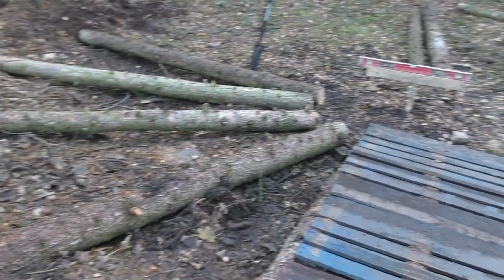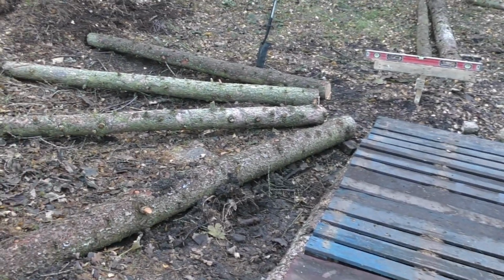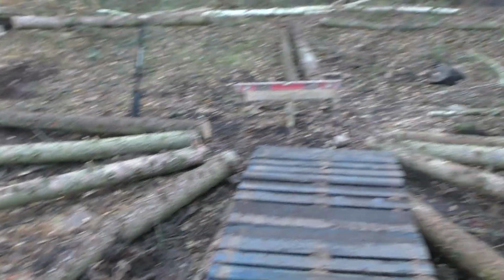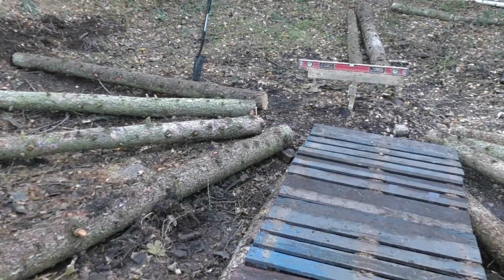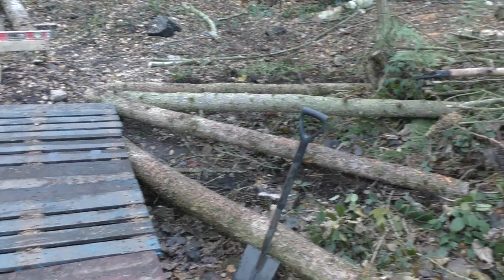But we dug all them in about an hour and a half to 2 hours max. I know it sounds a lot, but it wasn't really. By the time you faff around with spirit levels, we've had the string out, making sure everything's level. Because what we don't want is the platform wonking all over the place, because it just won't work.